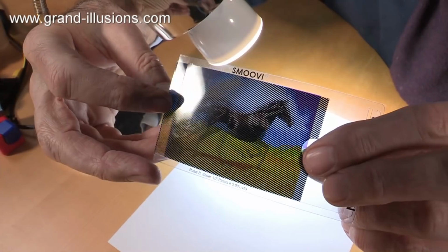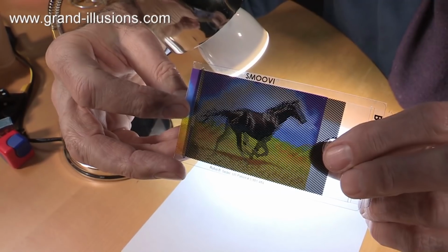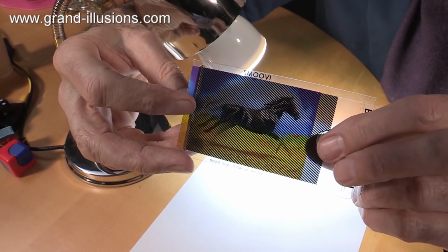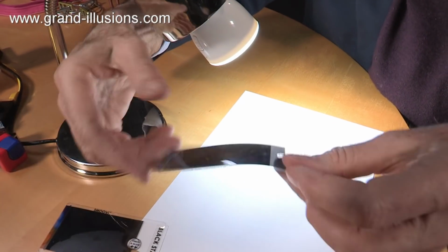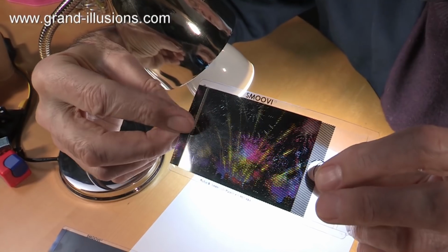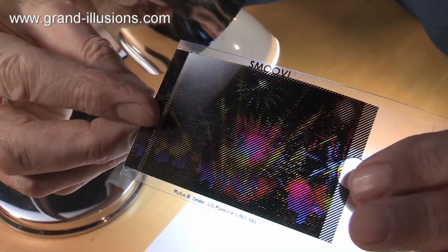The original cards he made were just black and white, a bit stark, but the full colour is superb. It's just the slightest movement of the top layer, which has got a series of little parallel lines like Moiré patterns. And the effect is animation. There's about six movements of the horse. And here's one which is firework displays. This is a nice one. Fireworks and all those colours coming off like that.